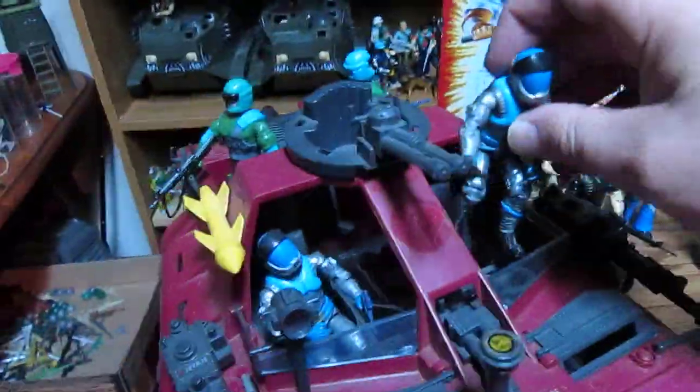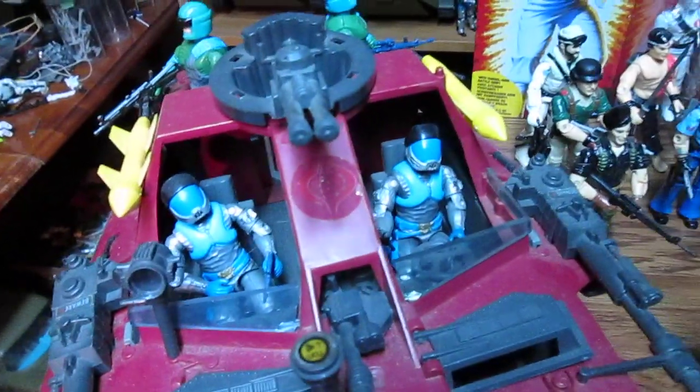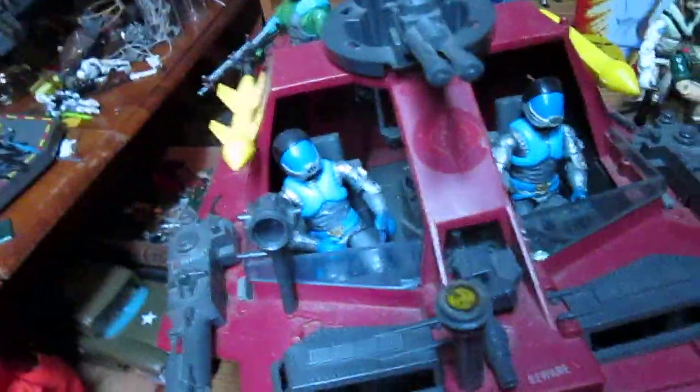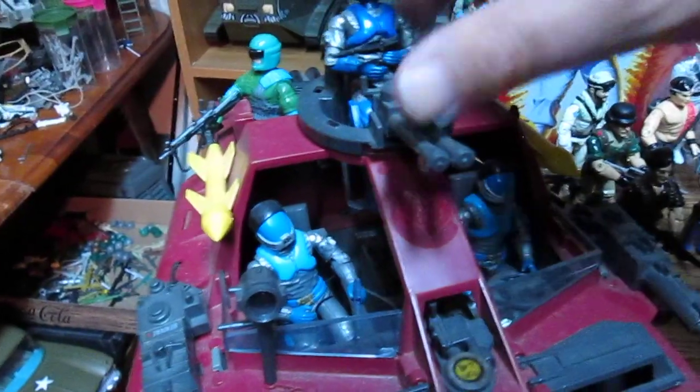But we'll get into this nice, awesome looking boat. And it does hold a number of figures. There's one in the gunner position, one in the steering, and the cannon. The cannon does move, and it does hold positions.